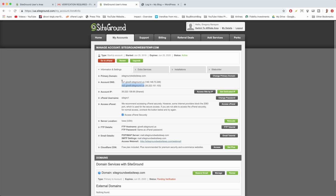By entering these 2 name servers at wherever you bought your domain name and then clicking save, you will connect your domain name to your hosting, because these 2 things represent your hosting account and tell your domain name where the hosting account is. In our case, it's at SiteGround. Alright, super exciting. Let me know any questions, guys and gals.